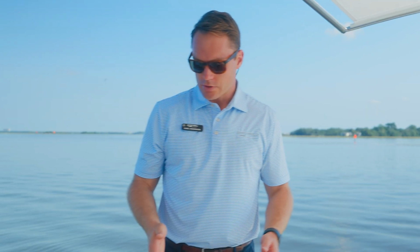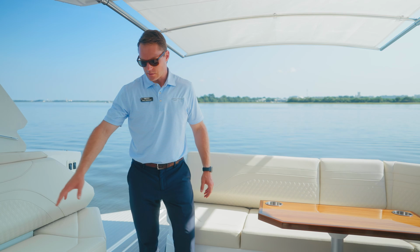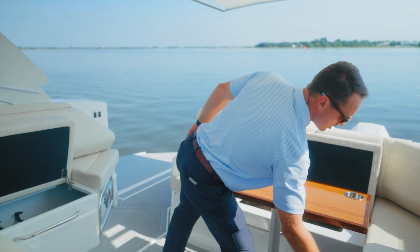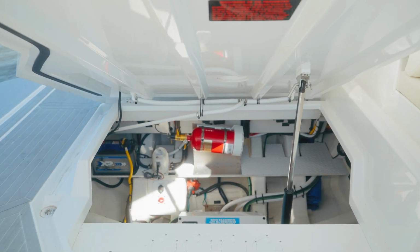We've got a starboard side entry into the cockpit, an L-shaped settee here around a high gloss table. And we have opposing seating as well. Storage beneath all three of these seats. Little cooler box here beneath this seat. Systems access on this boat is beneath this hatch, which is powered and raises.